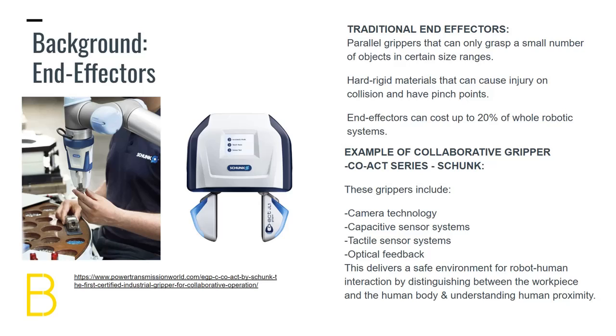Here is an example in the Coax series that is a collaborative gripper. Although it has good technology, it is still a parallel gripper that could not grip all objects found on a construction site, as tools on a construction site are different sizes, shapes, and textures, which would be difficult. So this research looks into anthropomorphic end effectors.